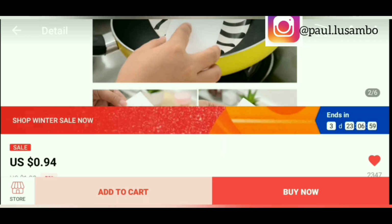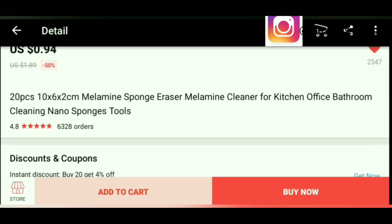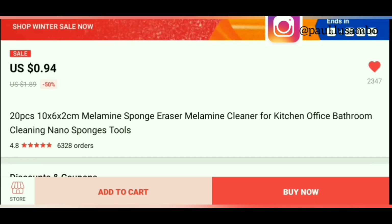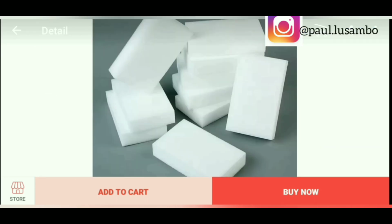Now, the rating of this product is also good, it's 4.8, which is good. Also, this seller ships worldwide. So you can start drop shipping this kind of product wherever you are right now. Now, the price that I recommend is you can sell this product from $7 to $9, depending on your location and other related costs.